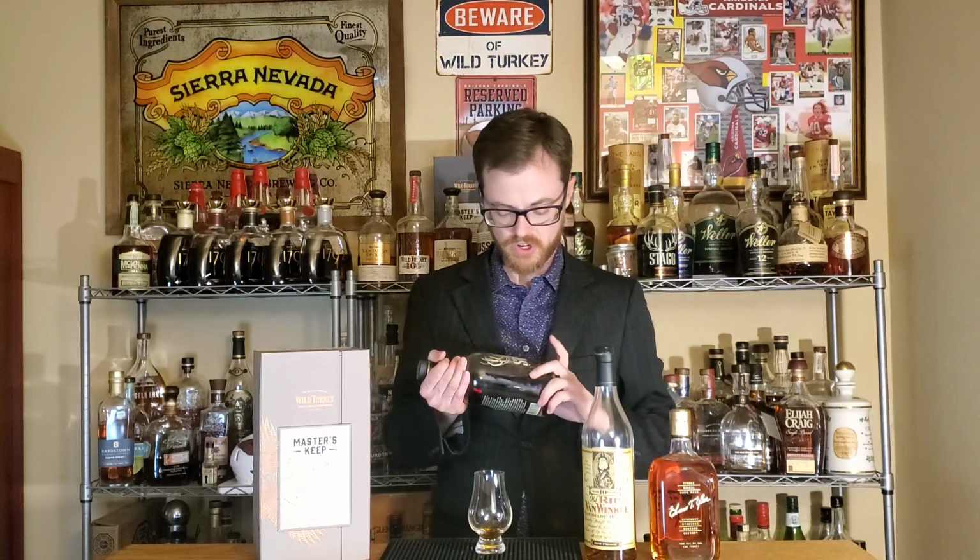I feel like it would be very difficult for me to continue this list without talking about how much I love Stagg Jr. and how long it took for me to be able to find a bottle. I was really into whiskey for like a year and a half before I was able to find this. And this is batch 16, so I've had this for a little over a year. Is it really that long? A little less than a year, I think I've had this.